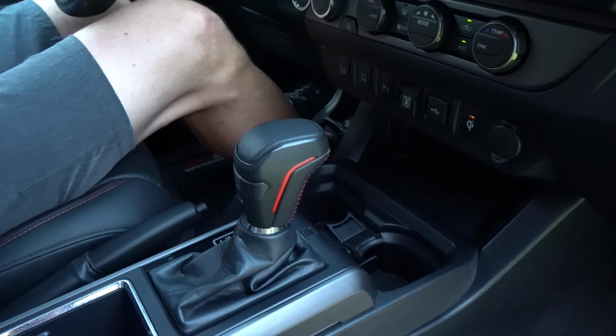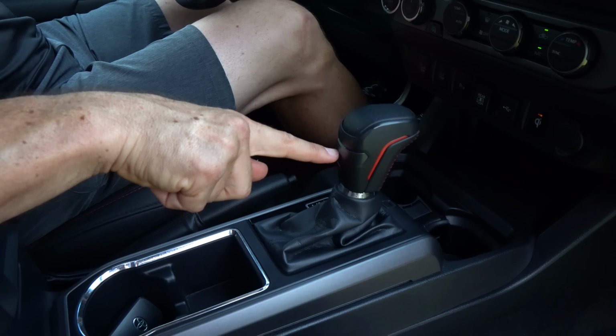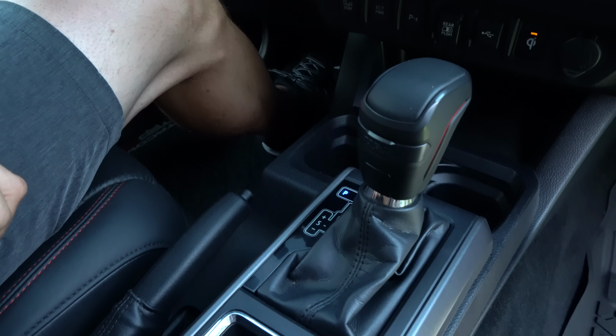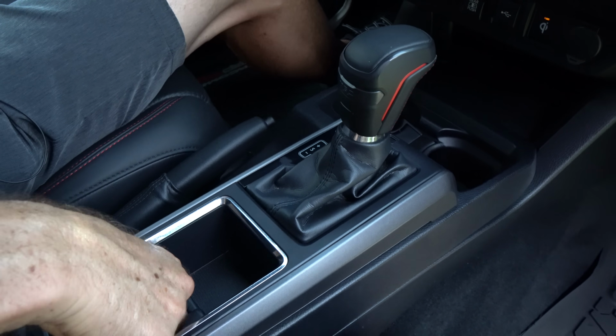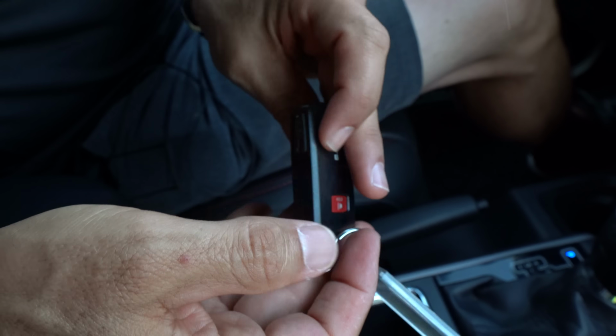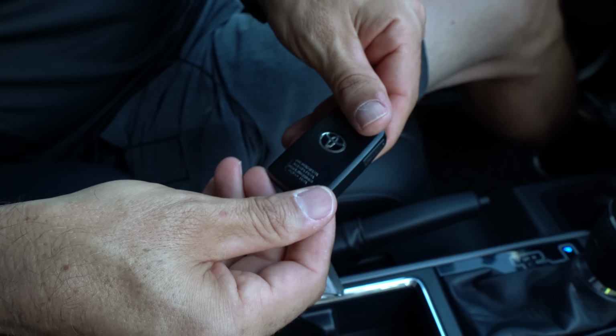This is gonna control that 6-speed automatic TRD shifter there. Would be nice to have the red in there so it kind of pops a little bit, but you do have your cup holders and your standard key fob. I am gonna zonk this key fob. I wish they would do something with their key fobs. It just feels like it's from 1990.